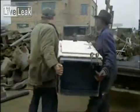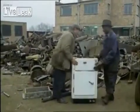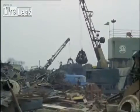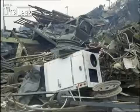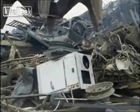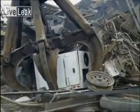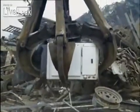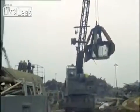Hello, there's that old cooker. I wonder what that good lady would say if she could see it now. Little does she realize that it's starting a new lease of life. Yes, here it goes. Before you can say goodbye, it'll be on its way back, as like as not, to the very place it came from, to be made into new steel again.